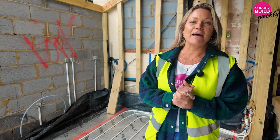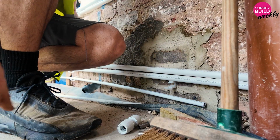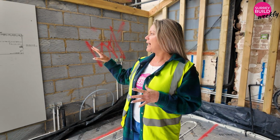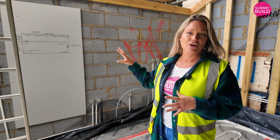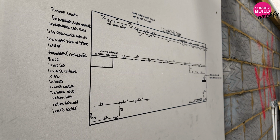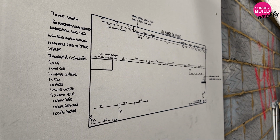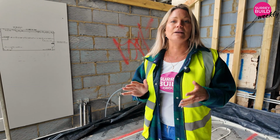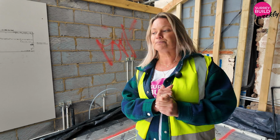And here we are at the Mount. We've had a lot of progress this week, particularly in the extension. We've had our electrician, he's come in and done the first fix, so he's run all of the cables to the points. At every project our electrician does, he will put together a detailed electrical plan, and he will keep it up on the wall so that once all of the insulation, boarding and plastering has been done, he knows exactly where all of those points are.